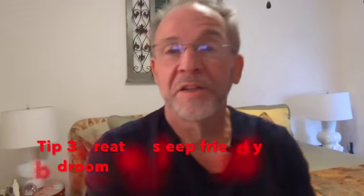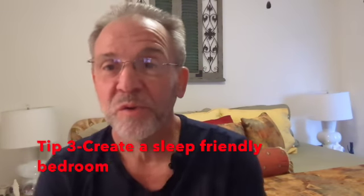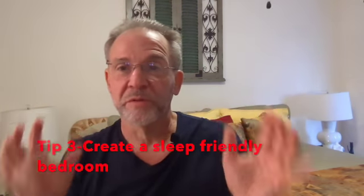Tip number 3, create a real comfortable, restful environment for sleep. And this is going to include the lighting. It's going to include cool, dark, quiet. It's going to include making sure those things are taken care of. And I think a lot of times we forget the fact that we really need it to be dark and quiet and a little bit cooler. If you have a real warm room, you ever notice how hard it is to sleep?